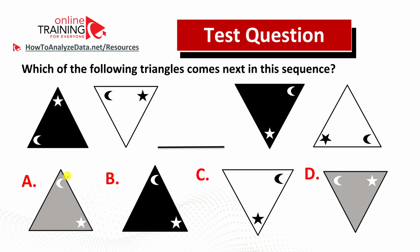There are two gray triangles here, choice A and choice D. But there is also a third pattern that I did not mention because it will make things very obvious. And this is the pattern of pointing. You see that the first triangle is pointing upward. The second triangle points down. So the next triangle in the pattern will be pointing up as well. And the only gray triangle that points up is choice A. Hopefully you've nailed this question and now know how to see the patterns and solve these types of challenges on the test.